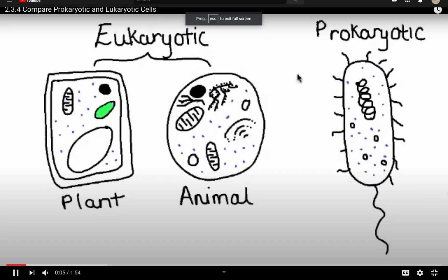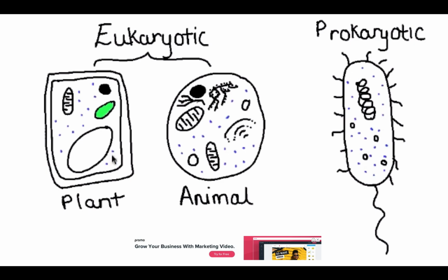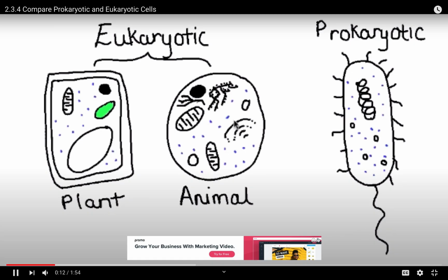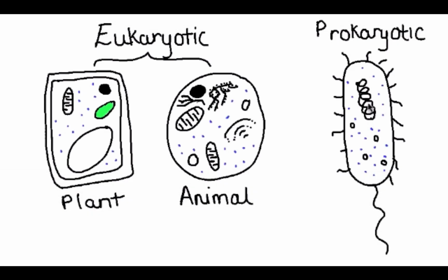When comparing between prokaryotic and eukaryotic cells, let us first recall that eukaryotic cells include both plant and animal cells. So, the first comparison is that the DNA is found loose in the cytoplasm in prokaryotic cells, whereas in eukaryotic cells, the DNA is contained within a nuclear membrane, collectively forming the nucleus. Now, the second point is that within that nucleus, the DNA is wound around histone proteins in a eukaryotic cell, but in a prokaryotic cell, the DNA is naked. It is not wound around histone proteins.